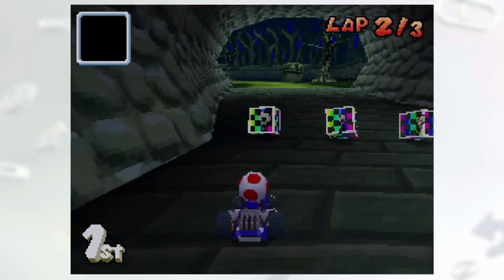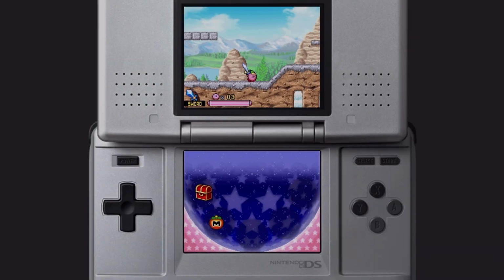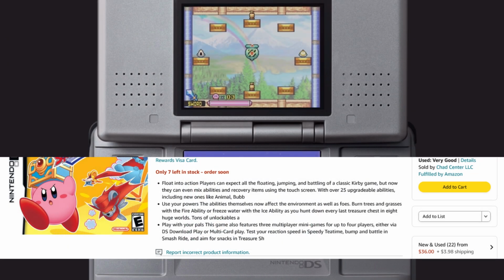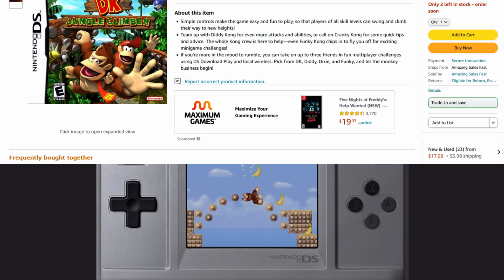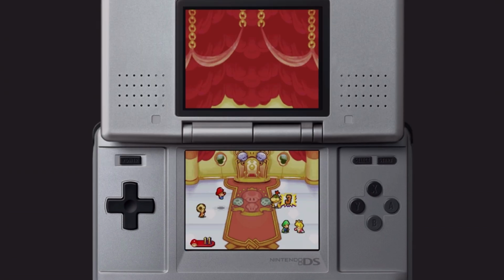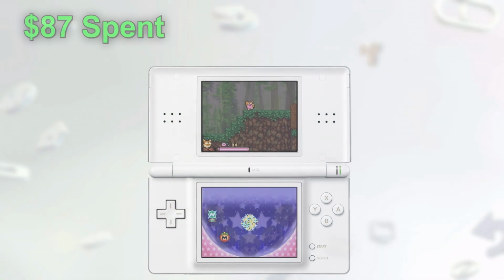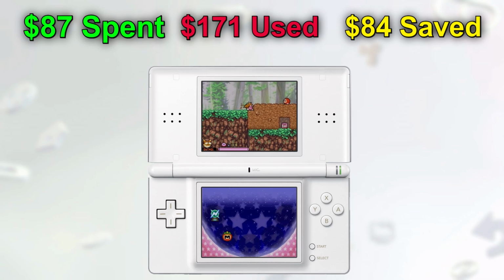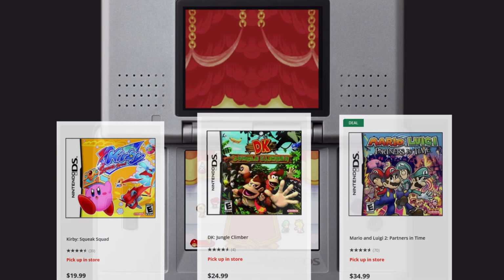But those 3 games I didn't already have actually saved me here! Kirby Squeak Squad was about $40 on Amazon plus shipping, DK Jungle Climber was about $21 plus shipping, and Mario and Luigi Partners in Time was about $110, instantly putting me in the positive at about $84. Thank you, Mario and Luigi! And if you're asking about GameStop, it said to come inside for all 3 of them, so I said no.